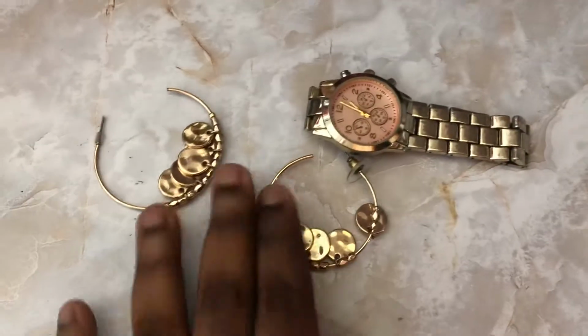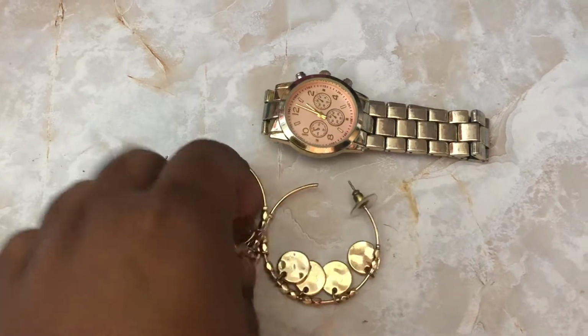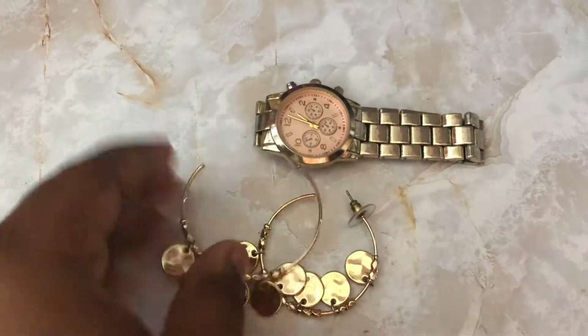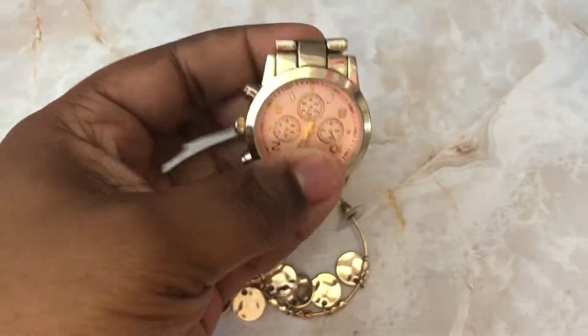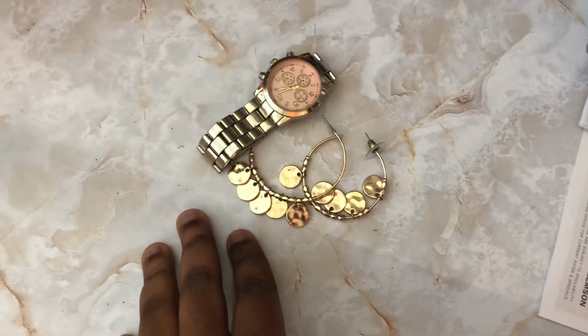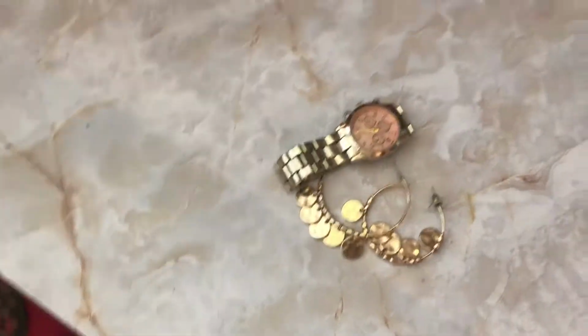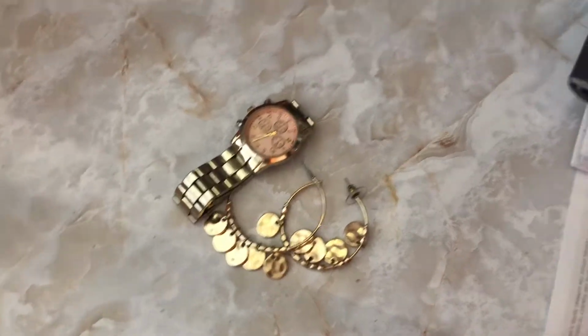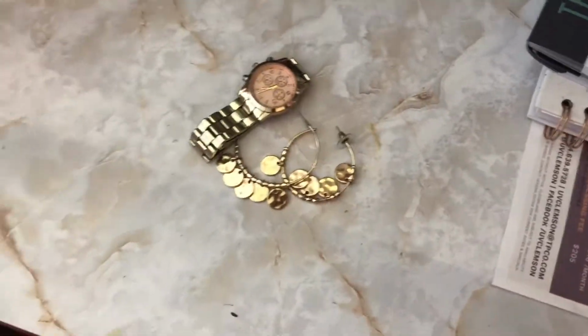So this will be what I'm wearing. And then as far as accessories go, I'm going to be wearing these cute little hoop earrings with it, which look so adorable. And this gold watch, just to add a little bit of gold detailing throughout my outfit. And then I have this cute black purse that you will see in a second that I will be holding my stuff in. So that will be the completed outfit. Let's look at the look.